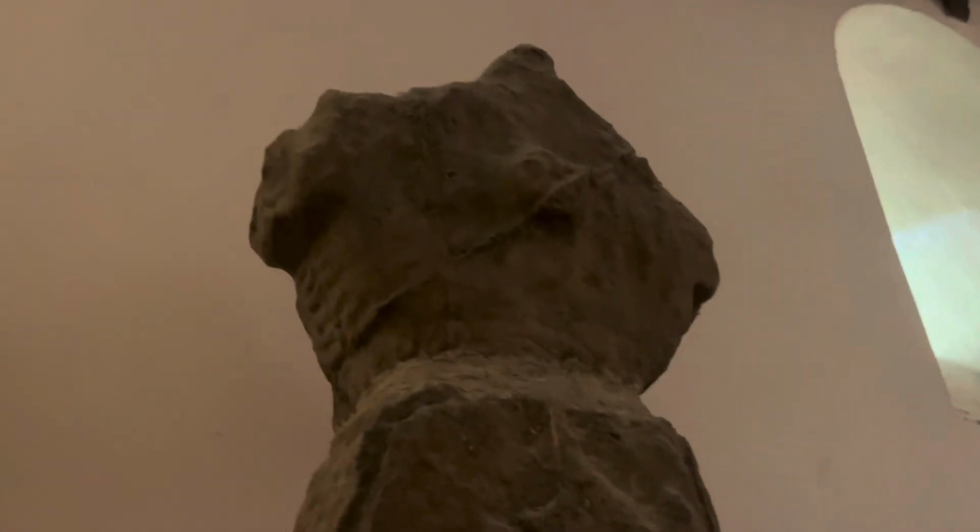Like it was created from different crosses at some point, because the head looks very much moved on.